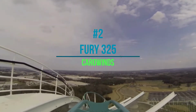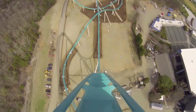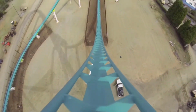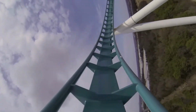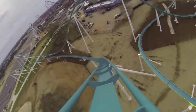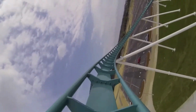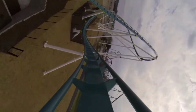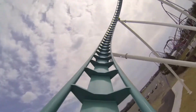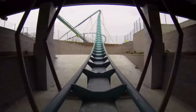Welcome back to Carowinds. For number 2, Fury 325. This ride is one of the most beautiful and well-crafted rides on the big blue earth. And this ride has one of the most incredible layouts ever. These types of coasters are generally supposed to be either A, low to the ground, or B, high up in the air. And this one does both. It goes over the park entrance.